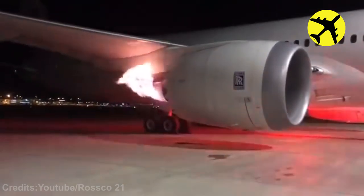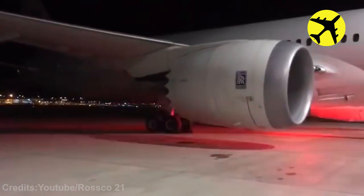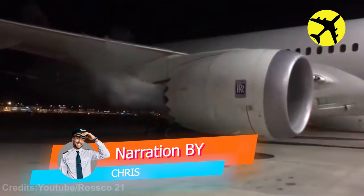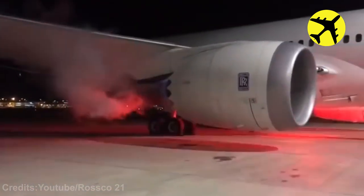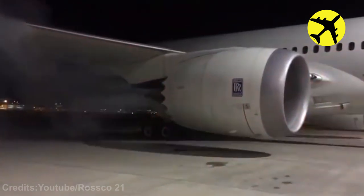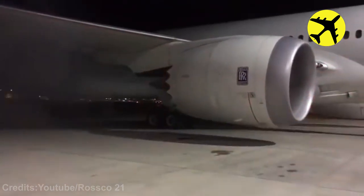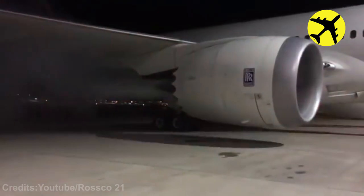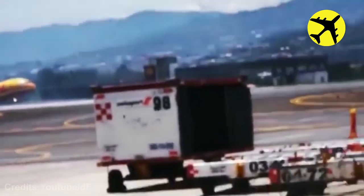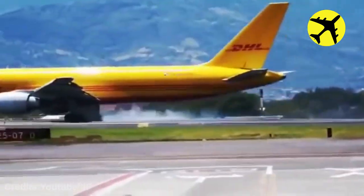This plane engine caught fire and released smoke on startup. Due to a hydraulics problem in the air, this DHL plane crash-landed and broke in half. Luckily, no one was injured.